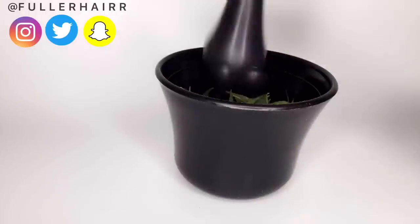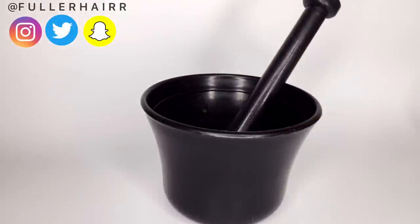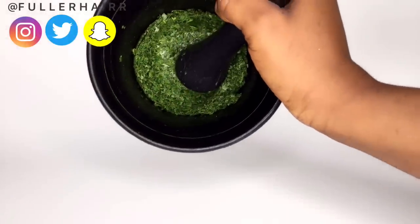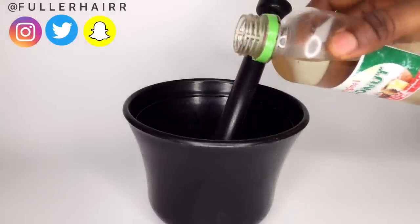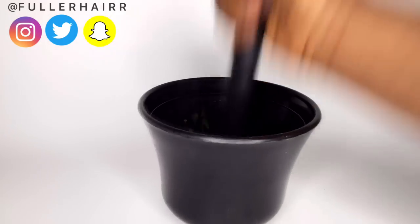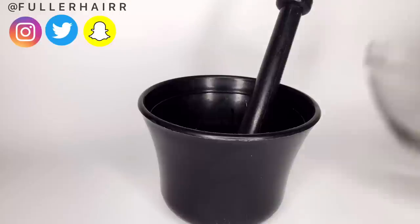So I went ahead and pounded the leaves into a smooth paste. I didn't use a blender this time because I might be tempted to use water. So I kept on pounding. Next, I added a few drops of coconut oil to this mortar, just to help me get the juice. So that's what I have in my mortar.